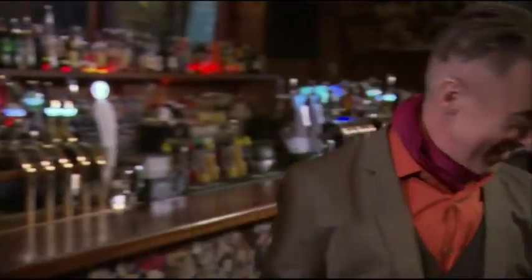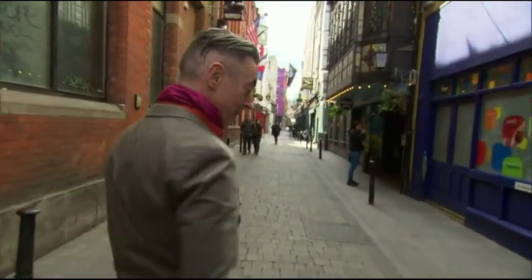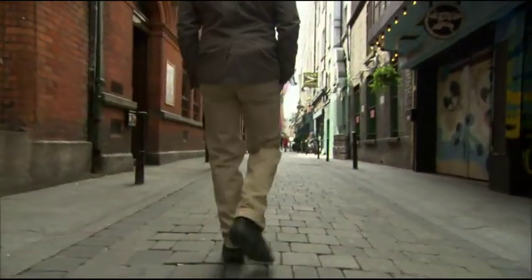Well, Dublin has always had a reputation for being a friendly city, and I have to say, it does not disappoint. I've always loved coming here. This time has been my favourite time because, of course, I got to know a few of its secrets. I guess I've been running round town.